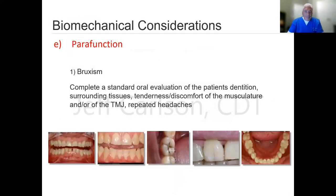So parafunction. Bruxism, we keep thinking about what bruxism could be a contraindicator to implant dentistry. In some cases, it should be. You need to evaluate that. But there's another portion to this too. Yeah, we can put patients in splints, night guards, et cetera. Patients need to understand it's in their best interest to do that.